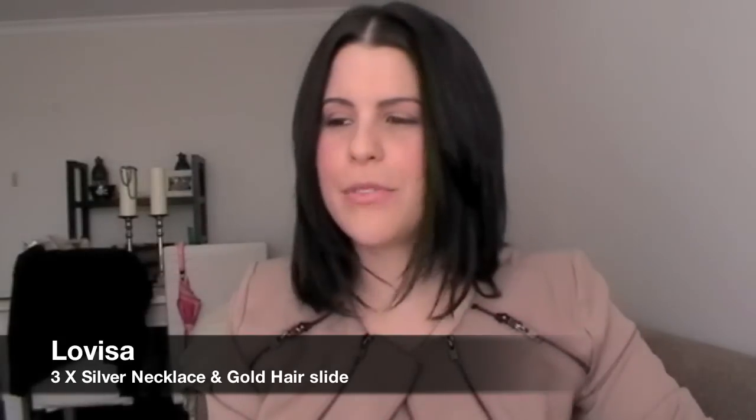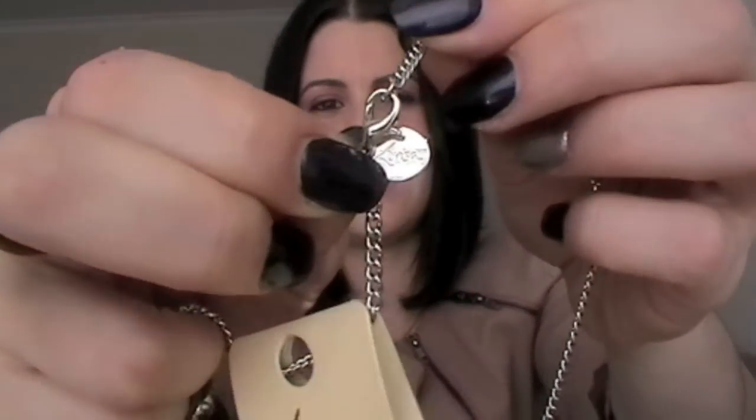My aim of going in here, I didn't particularly need more jewelry. But my aim of going in here was to get some silver necklaces. I have silver rings a ton, but I always find that I'm running out of silver necklaces when I rock my silver. So they have a little name tag on the buckle there, which I think is quite cute.